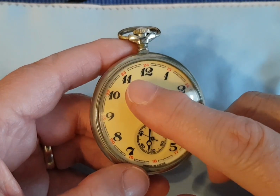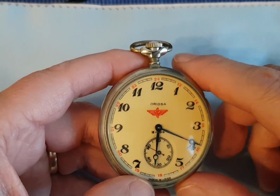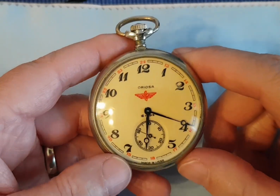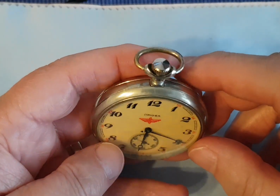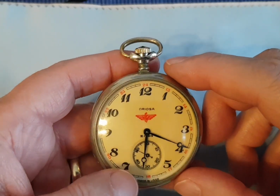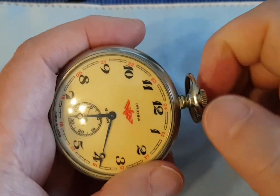And I thought I'd open it up and show you the movement, because again, I'm not an expert in pocket watches. I've always liked pocket watches, and this is a really lovely hand charm, and it's a lovely thing to have for €20. You certainly couldn't buy a quality pocket watch for that price today. I'll wind it up at the moment.